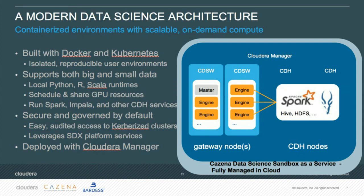Now, I want to spend the next 2 slides talking about a couple of things, what's under the hood here. In terms of creating a modern data science architecture, we decided that containerized environments with scalable on-demand compute were very important. Not to get too much into the details, but it's built with Docker and Kubernetes, which provide isolation and the ability to quickly reproduce environments. In many ways, it provides a level of independence where data scientists can explore and research in ways in which they're not committed to breaking any particular environment. So there is a bit of isolation.